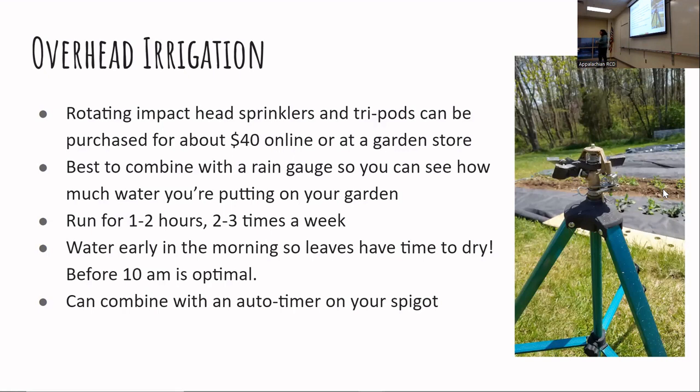You're not running your water bill up with your municipal water. If you have a well, then you're probably in the best situation to water your garden. So, trade-offs.